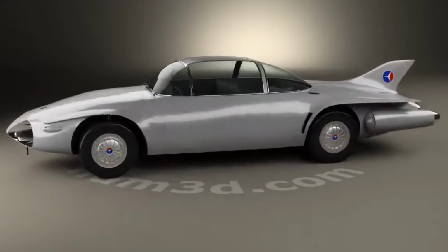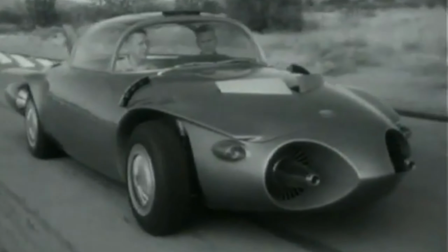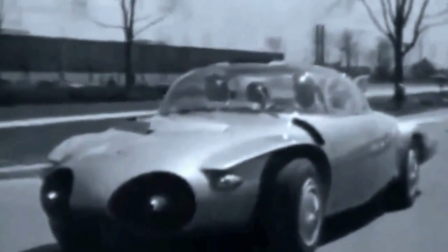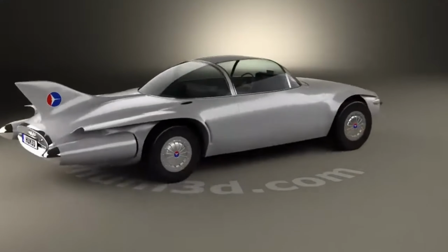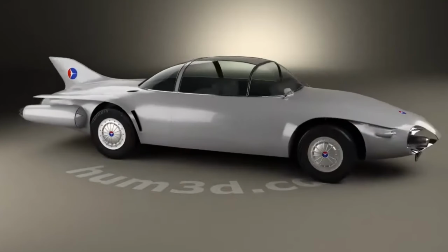The most impressive feature was the propulsion system. The Firebird II used the same gas turbine engine as its predecessor, but refined for family use. The engine was quieter, more efficient, and produced power that was smooth as silk. There was no transmission, just instant power delivery that made the car feel like it was floating.